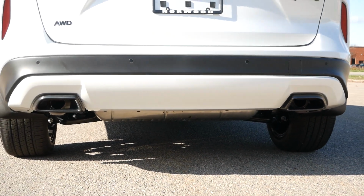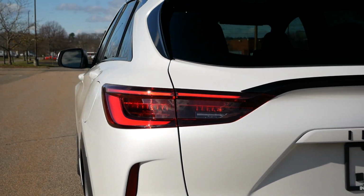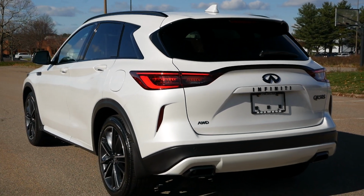I'm not afraid to admit that I spent a few minutes longer than I had to staring at the LED taillights, as there does appear to be a very minor tint compared to the Autograph that was filmed last year.